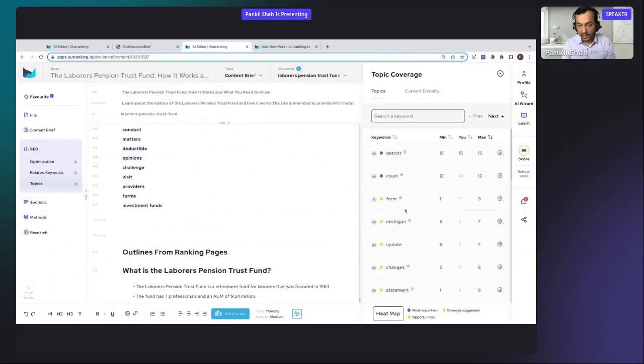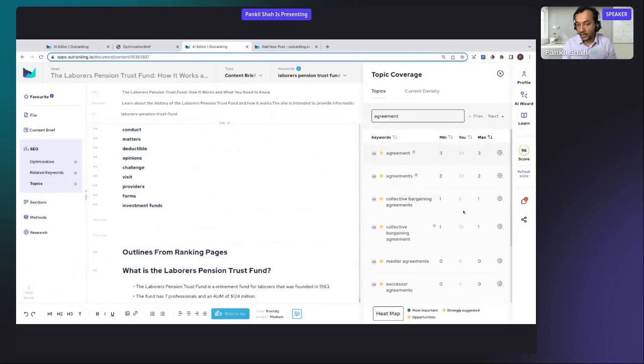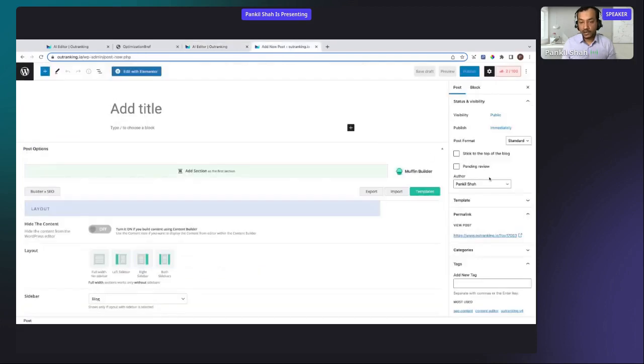We've added topic clustering on the content that you see over here. So if you see a number over here, that's how many variations we have of agreements in the ranking content. If you click on it, it will show the cluster associated with agreement from all the ranking content. And you can click back and just go back to it. This is something that you might have missed, so play around with it and you'll get a better idea of that.